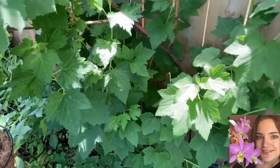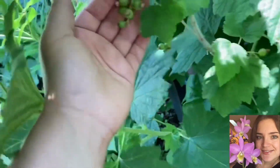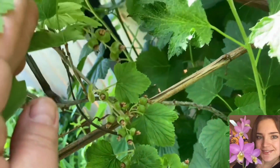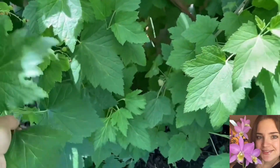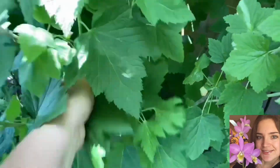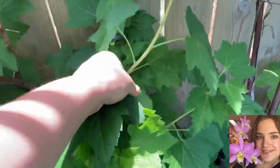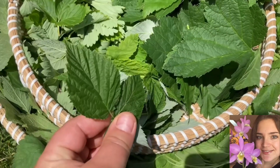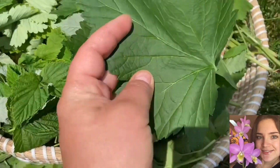Another fruit leaf that is used for tea is black currant leaves. So these are my black currants. As you can see, they are not ripe yet, probably another month or so, but for now I can pick the leaves. The leaves of black currant are so fragrant. They smell amazing. Next to the lemon balm, these are my favorite to use, and only black currant, not the red currant. I don't know why, but red currant leaves don't smell as well as black currant leaves. So these are raspberry leaves I harvested, strawberry leaves, and black currant leaves.